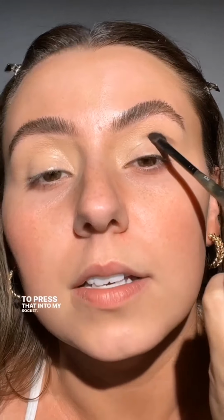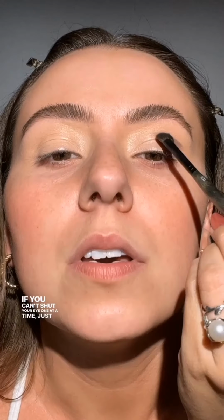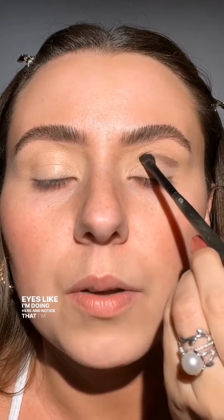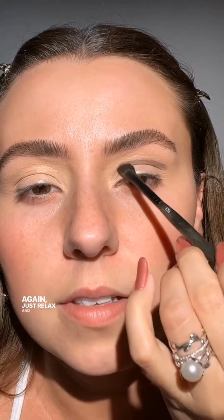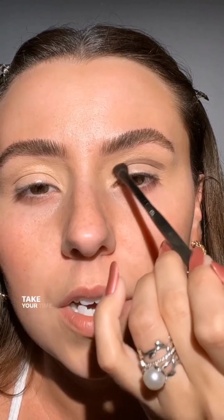I'm going to take the side of the brush and start to press that into my socket. I'm picking up more product, again, on the side. If you can't shut one eye at a time, just relax your eyes like I'm doing here. And notice that I'm going above my natural crease. This is not gonna be a cut crease. I'm gonna keep this very simple, but we do need some definition here. Again, just relax and press right above that fold. Take your time.